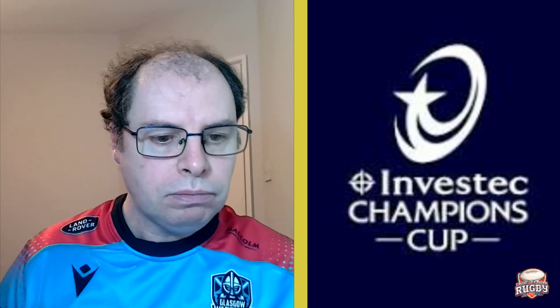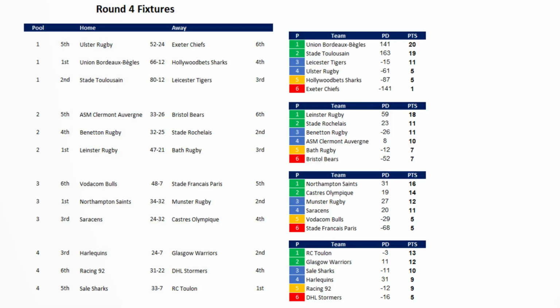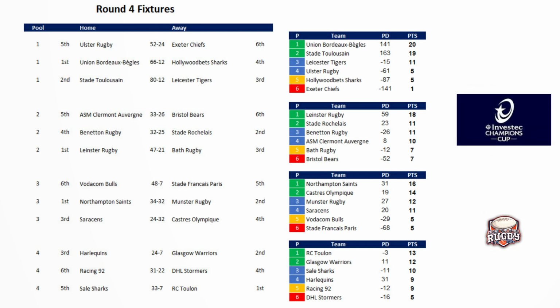Okay, so we're going to start, as I said, with the results from the weekend. So from Pool 1, first up we had Ulster 52, Exeter 24. You see beside each team, they have the placing in the pool, or the ranking in the pool that they were going into this weekend. Before these games, Ulster were in 5th and Exeter in 6th, and you can see all the way down. I won't go through them all, but if you want, you can pause there and see which teams moved up and which teams moved down over the weekend as well.